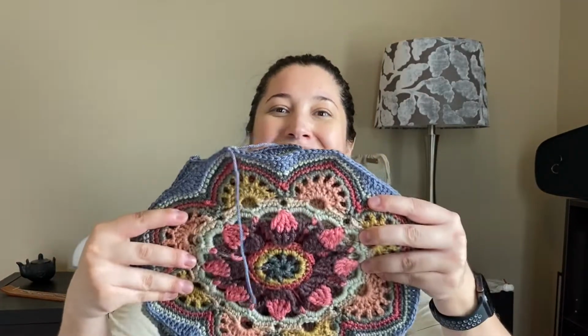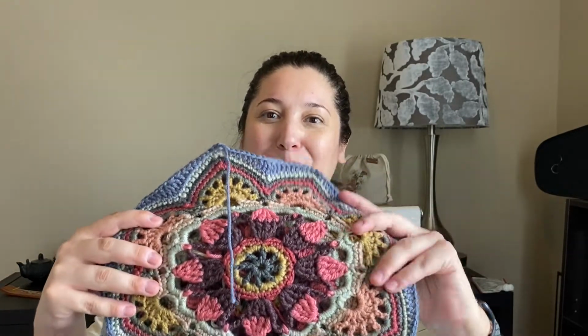I'm going to do all of the Persian tiles first, and then I will move on to the granny squares, and then I'll be able to put it all together, and I'll be able to show you guys what it looks like when it's done before I seam it all up. But I haven't gotten very far, but this is where I'm at on my Persian tiles crochet blanket.